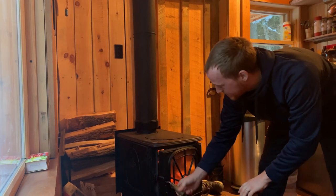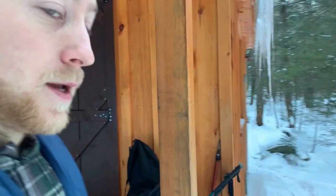Jen's birthday wish. I was a little worried that you would think we had gone soft on you, so I wanted to show you the restroom and shower situation here at the cabin.